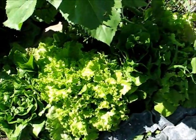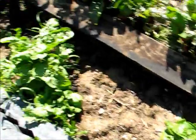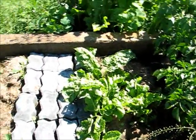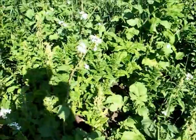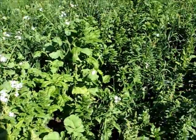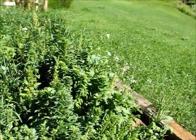As you can see, the lettuce is coming up quite well. Well, here's some Swiss chard coming up in here. And this is a radish that is going to seed. I'm letting some of these plants go to seed in here. I picked out some radishes. One the size of a small apple. It was quite impressive. There's a lot of food in here.